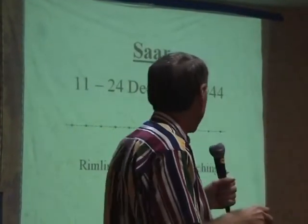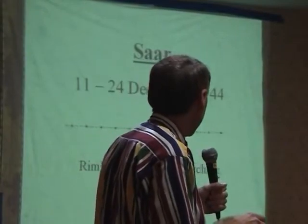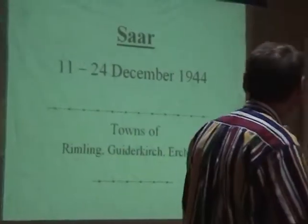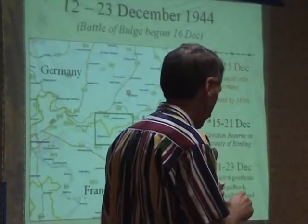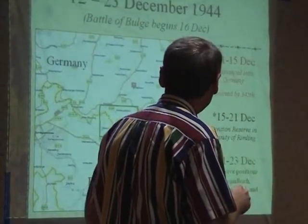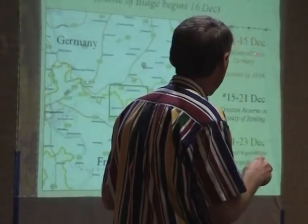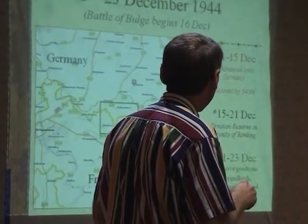And the division and the regiment will see its first combat in the Saar region of Germany between the 11th and 24th of December, particularly around the towns of Rimling, Riederkirch, and Etching. And on this map of the area, the red box here shows the initial movement of the 346th in their initial assault on December the 11th, actually crossing the German border, the yellow line right here, and crossing into Germany.